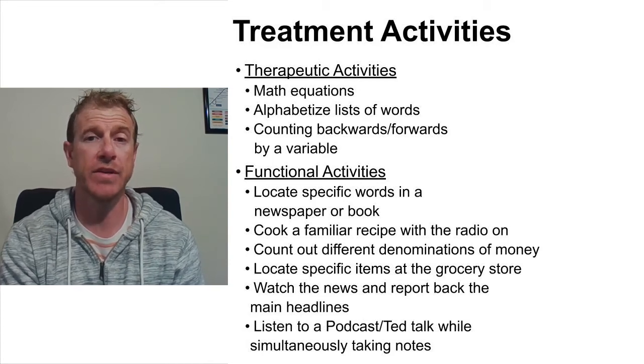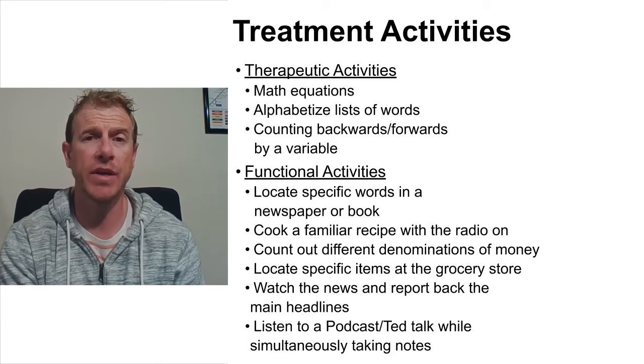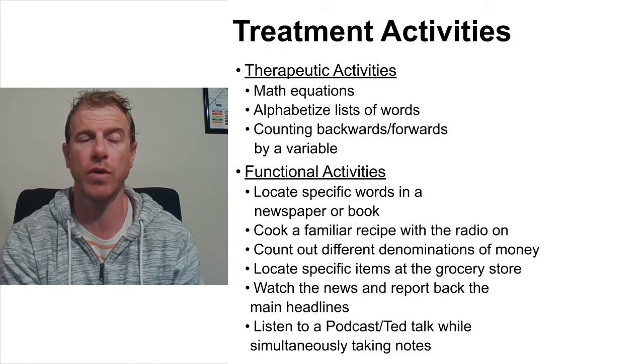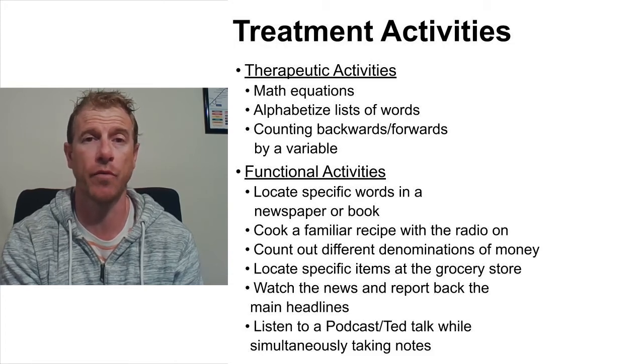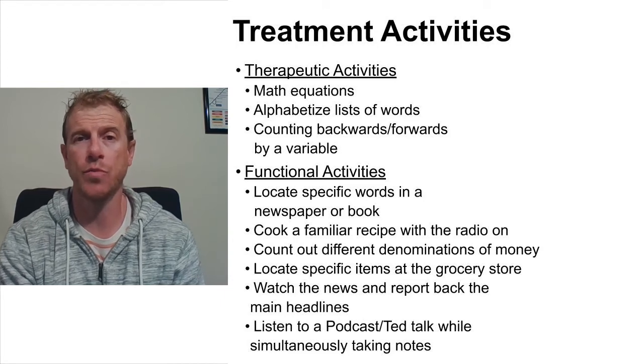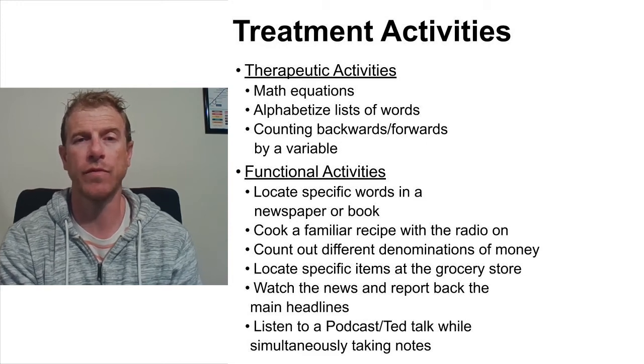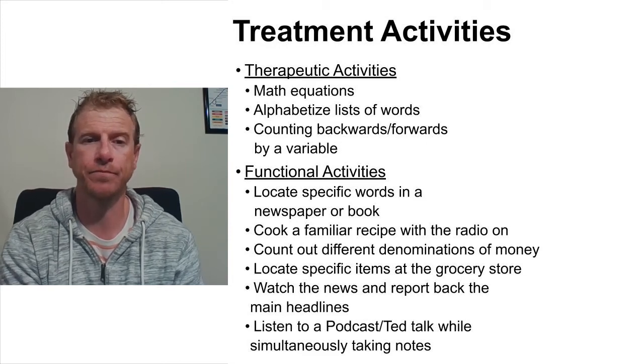Some treatment activities that can be completed at home to focus on attention retraining might be completing a math equations worksheet where all the math equations have different operations. Putting a list of words into alphabetical order, and that could be your favorite hockey players, or maybe it's ingredients in a familiar recipe. Maybe it's counting backwards or forwards by a specific variable.